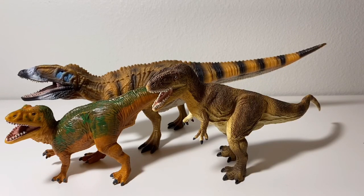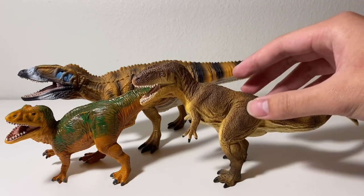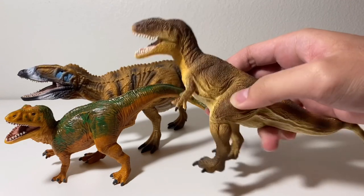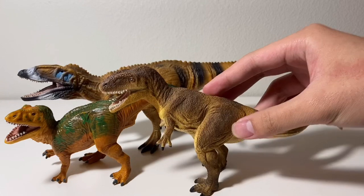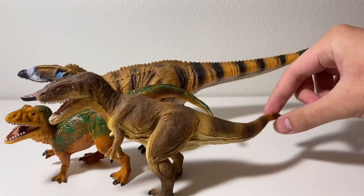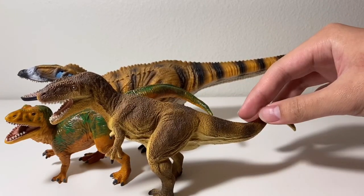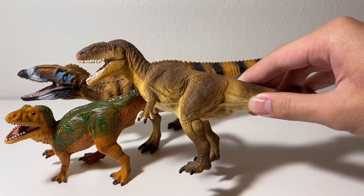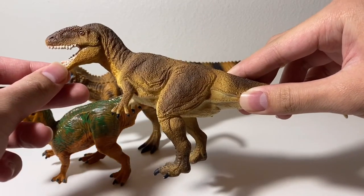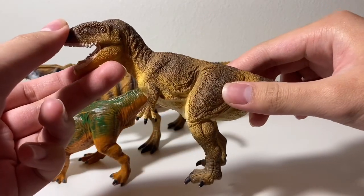Now let's start with the comparisons. So here's the CollectA Carcharodontosaurus next to the two other Carcharodontosaurus figures I have. Both are from Safari Ltd. And like I already said, the CollectA one is my favorite. And some people said this figure is better. I can kind of see why, but to me, I'm not a huge fan of this figure. See, the hands are a bit too large in comparison to the rest of the body. And I'm really not a fan of how the tail curls like this. I prefer the tails on dinosaur figures being straight, either going up or going down. And also, I don't like the pose on this figure. The pose kind of makes this figure look more like a modern Gorosaurus.